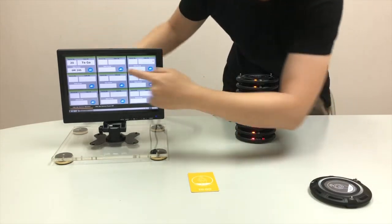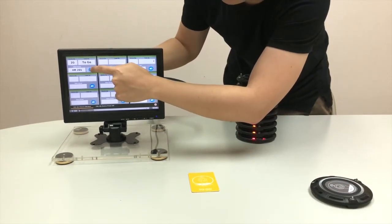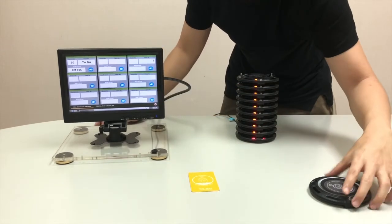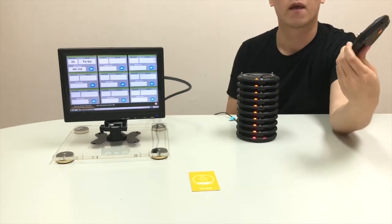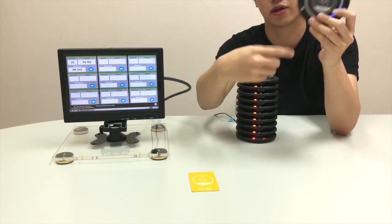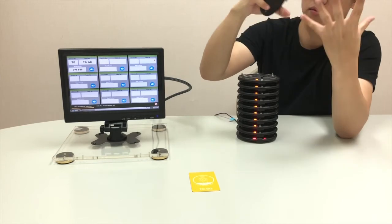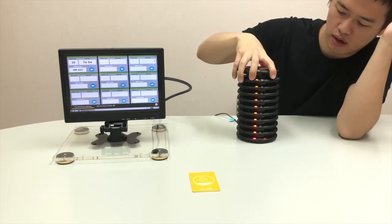So we'll click the calling button, and it starts an alert, it vibrates. So just bring back the tracker and we place it on the charger.